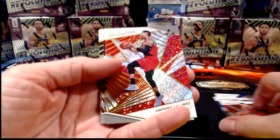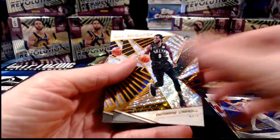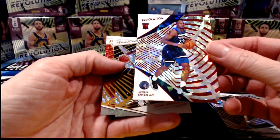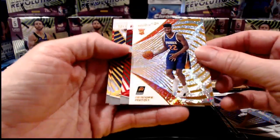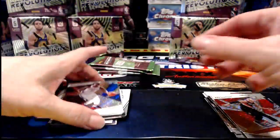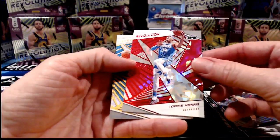Out of that pack. Eric Bledsoe and the Bucks, New Year parallel. There's Josh Okogie for the T-Wolves in the New Year parallel. I know, I butcher his name so badly every single time. It's an 8 base card, and a LaMarcus Aldridge for the Spurs is our New Year parallel. New Year parallel, Tobias Harris, Clippers.